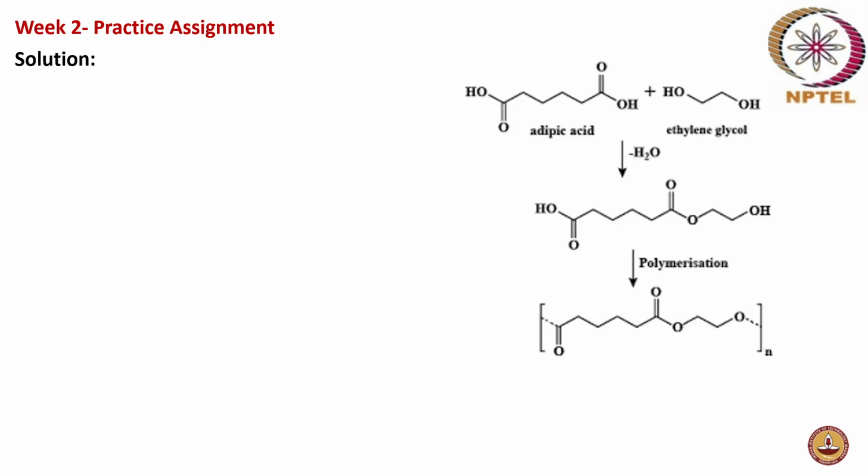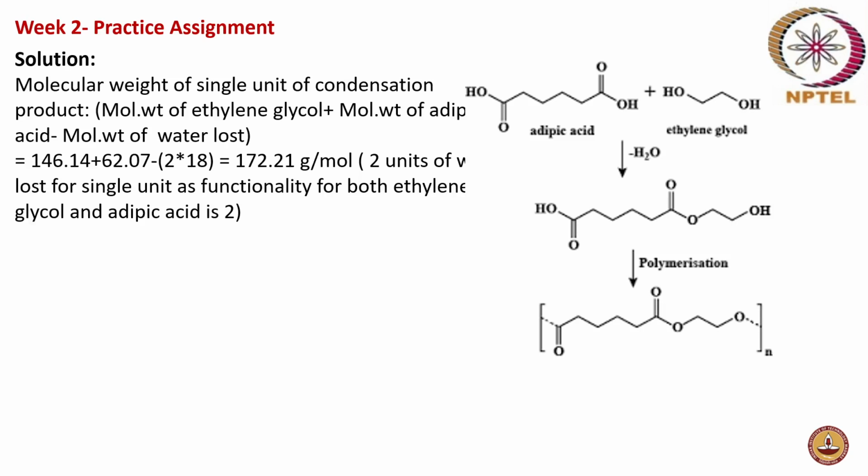So adipic acid reacts with ethylene glycol and a water molecule is removed, and it leads to polymerization forming a polyester. So here actually two water molecules will be removed, because here one water molecule will be removed, and similarly on this side, this OH and H will go off. So two water molecules will be removed. Your condensation product molecular weight, or the monomer molecular weight, will be the molecular weight of ethylene glycol plus the molecular weight of adipic acid minus the molecular weight of water lost.